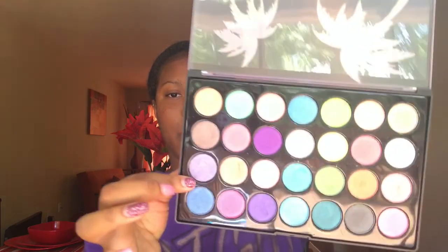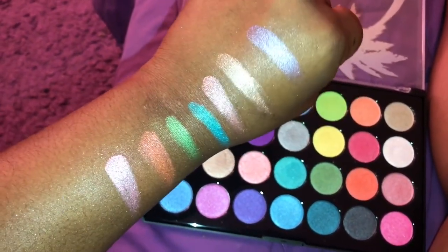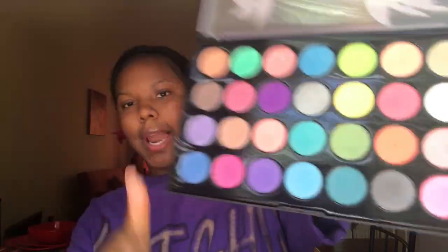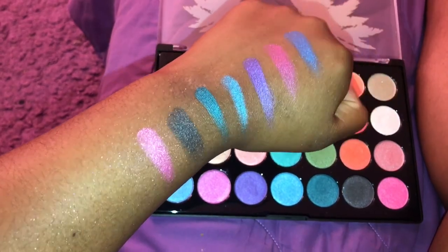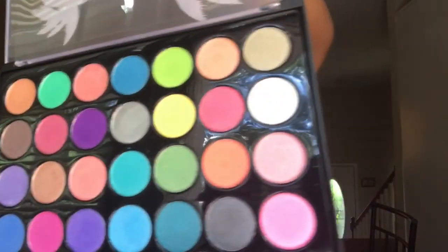Now moving on to the third row, starting with this purple. I love this emerald green. I'm just saying stuff, I don't know that's really what it's called. I think that's like an emerald green. It looks like blue right here, but it's really a greenish color. And moving on to the last row. I love that last little pink. It's not showing up correctly on my hand due to the sunlight, but it's that little pink right there. Like I said, you can't see it, but it's that one.